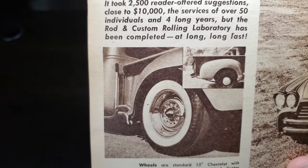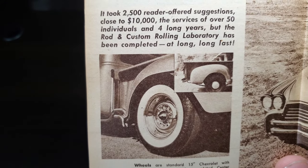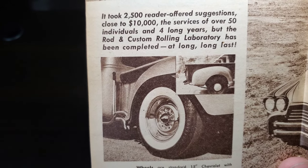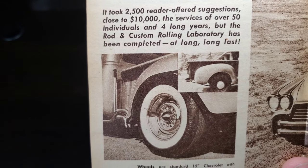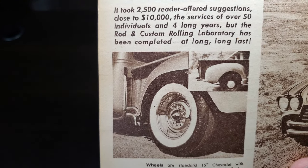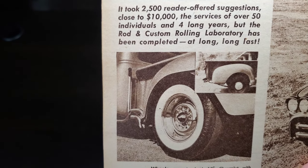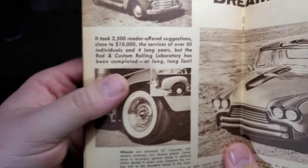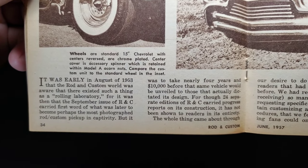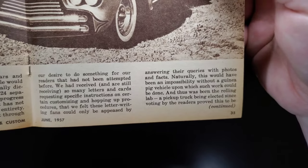Wheels are standard 15-inch Chevrolet with centers reversed and chrome plated. The center cover is an accessory spinner, which is retained within Model A acorn nuts. Compare the custom unit to the standard wheel in the inset. Next. Lots of cool pictures to check out.